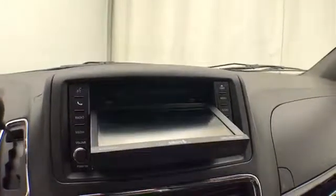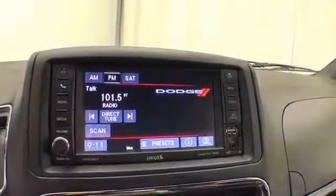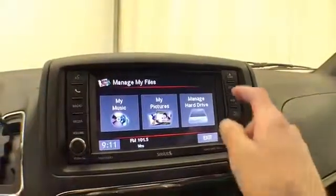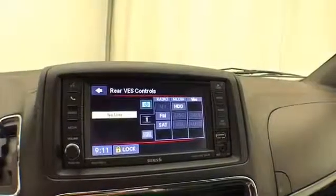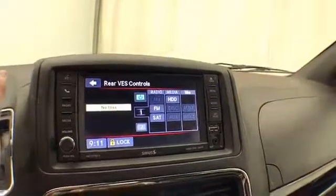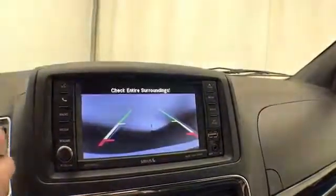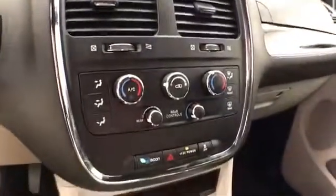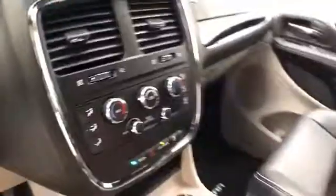This radio also has a 28 gig hard drive. Simply put a CD in, burn it to your hard drive, never have to carry it along again. You can also upload through the USB connection. Very easy to manage your music from there. Rear DVD player controls, Bluetooth connectivity for hands-free phone use, and then of course where the backup camera display is. 3-zone temperature control, driver, passenger, and rear heat and air.